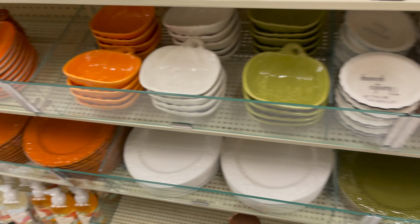Lots of fall candles. This one's cute. This one's flameless. Oh my gosh, they have flameless scented candles. That's new. I'm gonna get dizzy if I keep doing that.